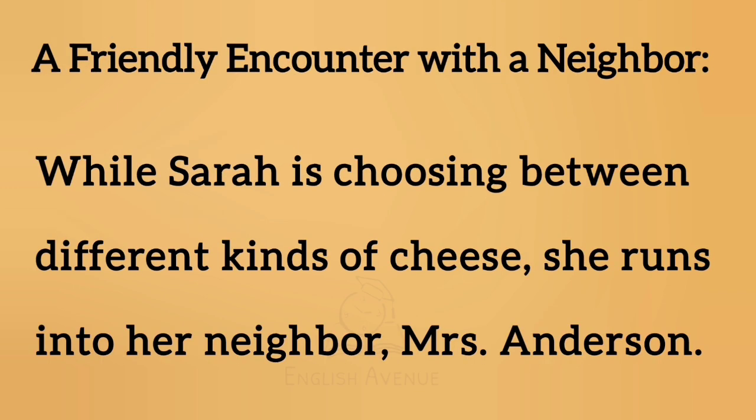A friendly encounter with a neighbor. While Sarah is choosing between different kinds of cheese, she runs into her neighbor, Mrs. Anderson.